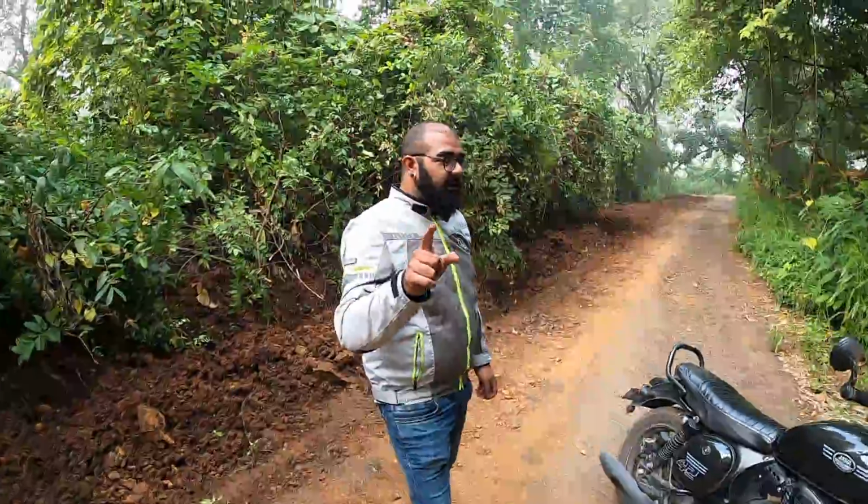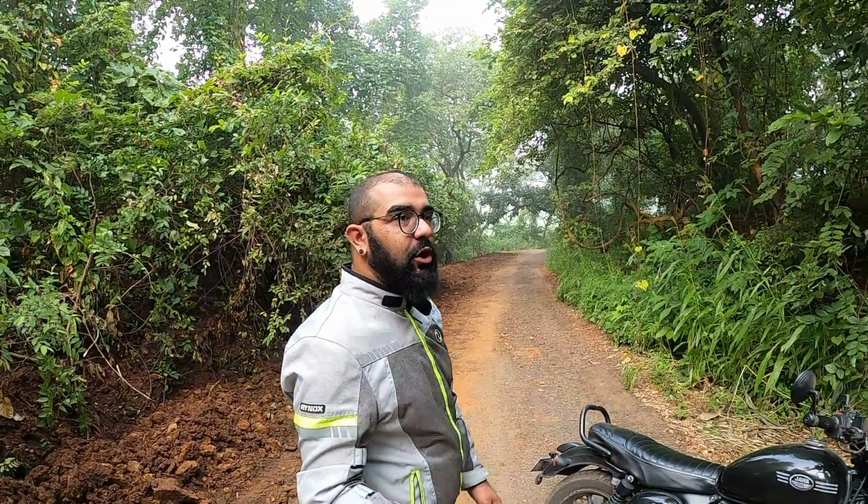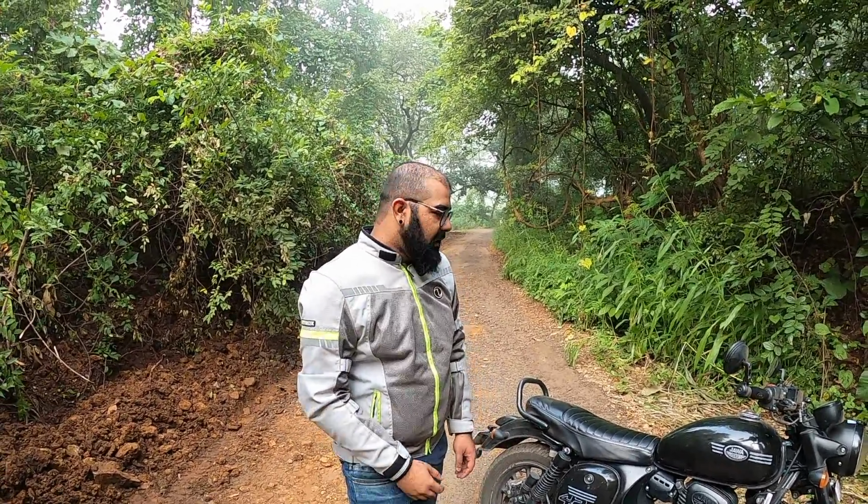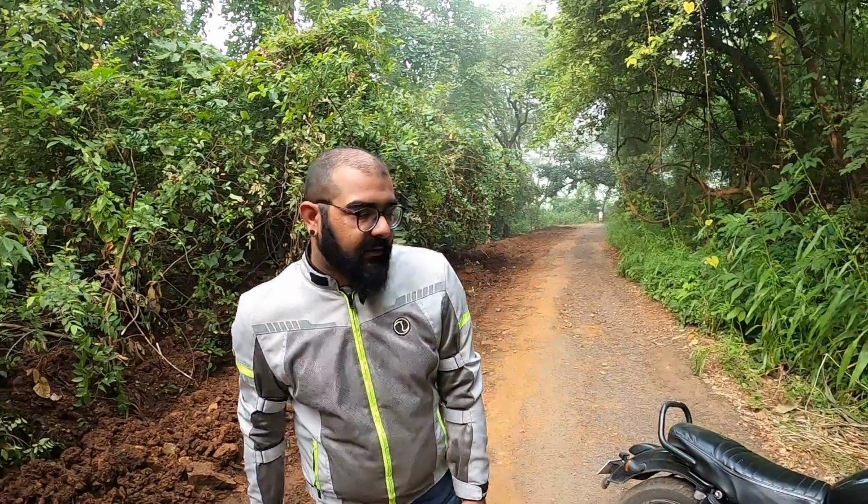So even on the 6th gear, even if you're at 60, you don't need to go down to the 4th gear or even the 5th gear for that matter. On 6th, you just pull and it'll give you that power. Yeah, that's the good usability factor about this engine.